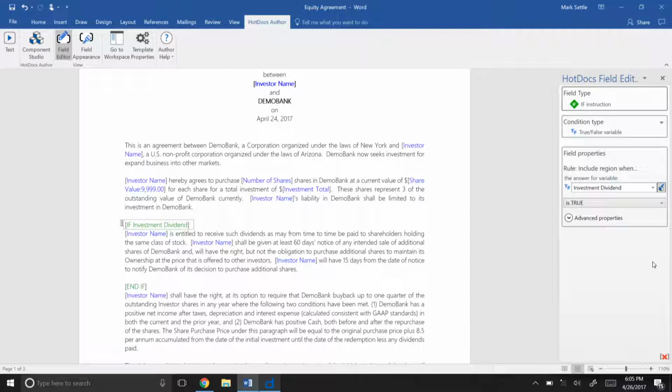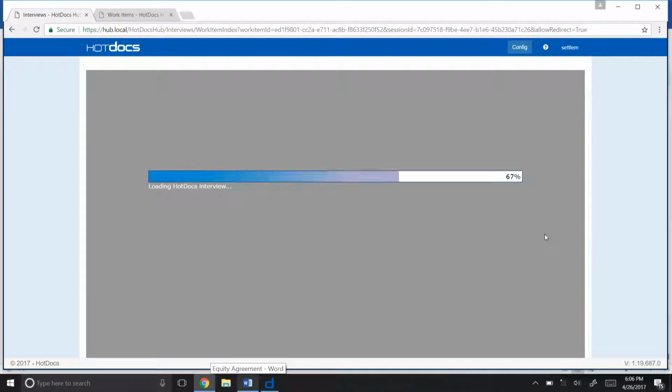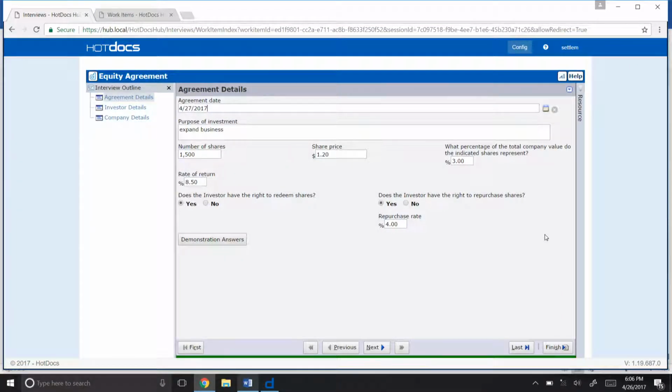Now, once Emma has added all of her placeholders and all of her business rules into her HotDocs template, it only needs the customer-specific information now. So she simply deploys that template into the HotDocs Hub, where her users can easily use that template to generate documents. This HotDocs interview process is dynamically generated from the placeholders and business rules that Emma has added into her template. However, tools are available for her to be able to modify and change this interview if necessary.